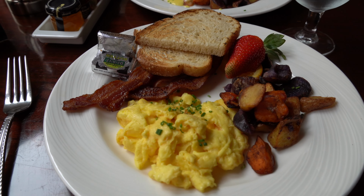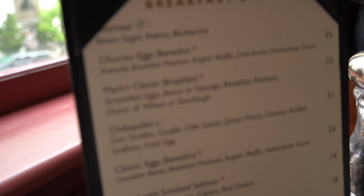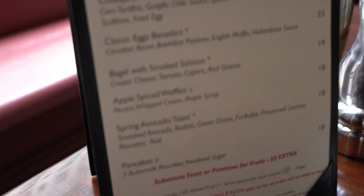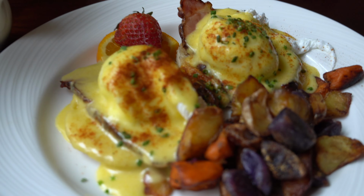This looks so delicious. I got the Mark's Classic Breakfast. And Elise got the Classic Eggs Benedict. And it looks amazing.